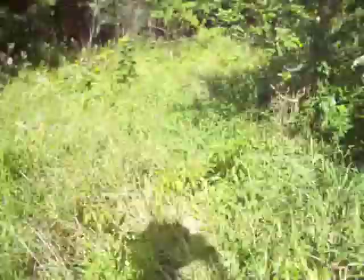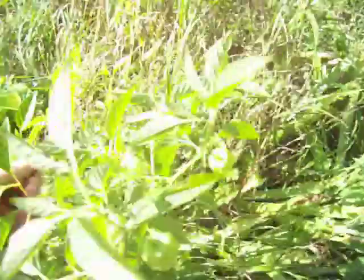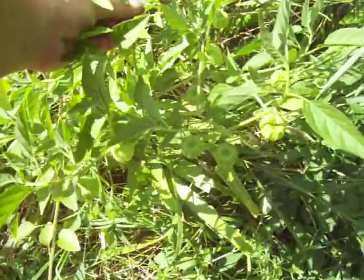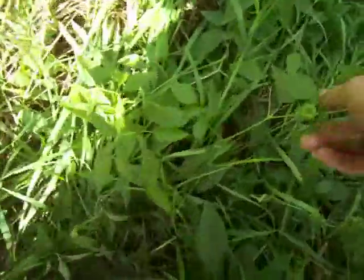Oh, and look at that. That's phlox down there. Let me see if I can get through here without falling down. Oh, and this is some kind of a ground cherry, I think. See all these little balls? Okay, and we're going through here. There are more of them. Oh look, I have nettles. I have to harvest them.